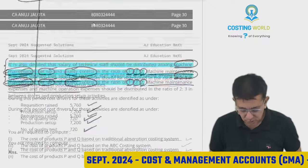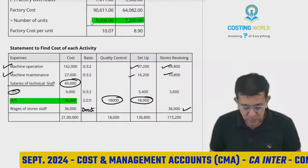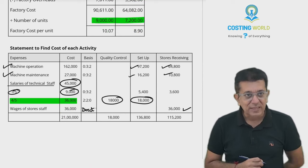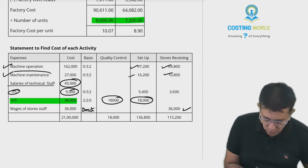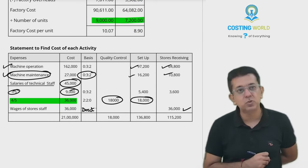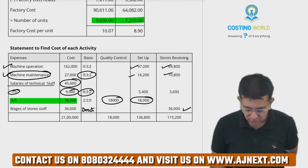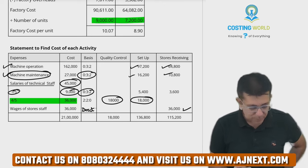I hope you all understood. So in this case, see what I have done over here. I've picked up the 1/5 part, that is 9,000, and I've divided it in the same ratio as machine maintenance, that is 0:3:2. So this thing goes over in that particular ratio only. So, 9,000 into 3/5.